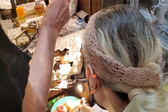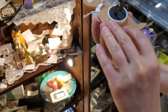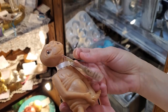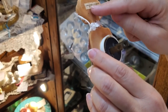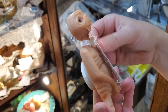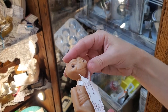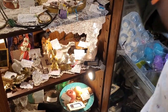And then we saw this ET nightlight. Yes, you heard me right. ET phone home, guys. So I loved that movie as a kid. I just absolutely adored it, and I know Lisa did too. And so we were investigating it. I think it said it was $18, and it was made in 1982. Let's see here. So we just wanted to check it out. Oh, $17. Yep. So loved it. It was so super sweet and adorable, but definitely not for reselling. We were more considering it for our own collection for a moment there.